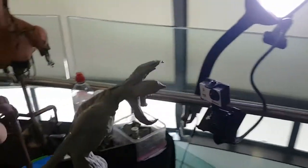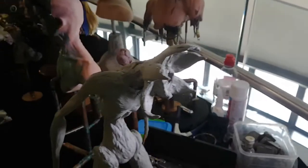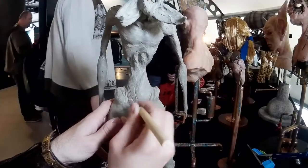I spent the majority of the weekend working on my Stranger Things sculpture, which you can see here, and I'll be doing a fuller video about this soon. But it's quite nice to actually have an entire weekend to spend on a sculpture.